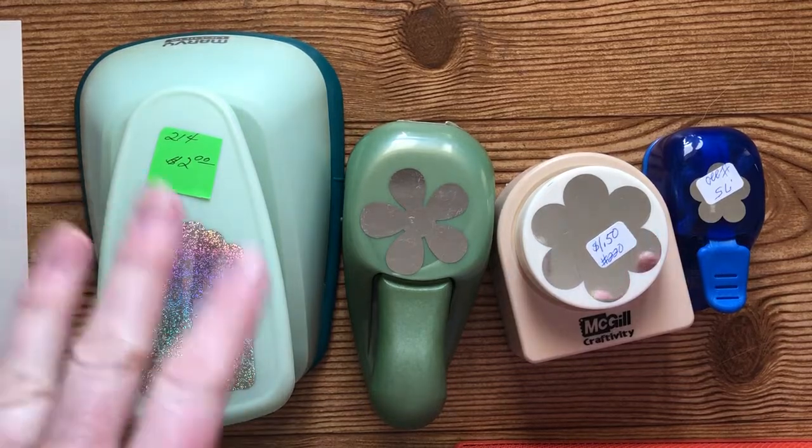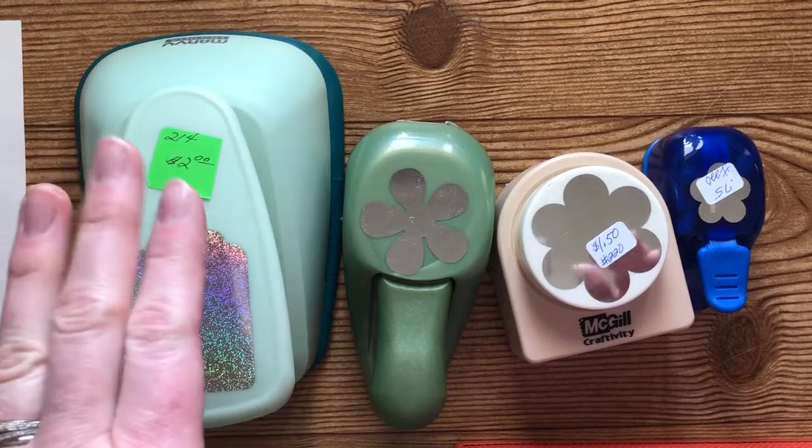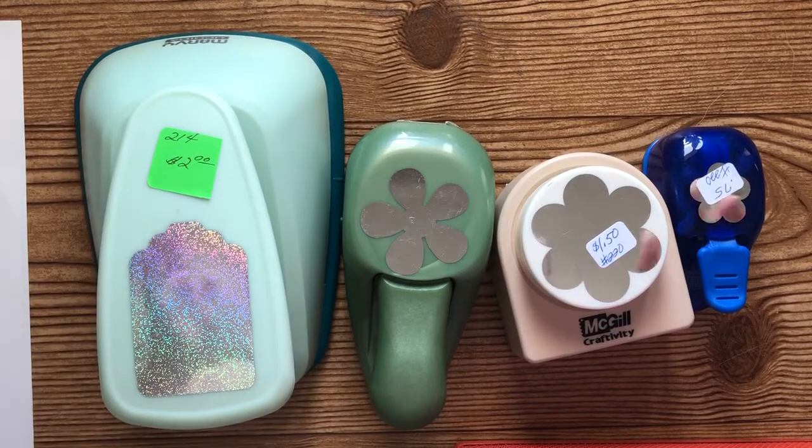Today I have a really fun haul to share with you. This haul was from a scrap and stamp garage sale that was hosted by a scrapbook store that is local to me here in Minnesota. So it's a really fun event.